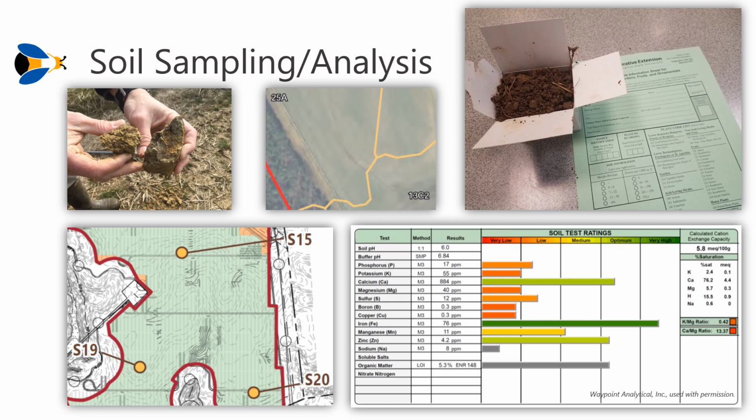For most Pollinator-Smart applications, we recommend that the soil testing lab provide basic nutrient content, pH, organic matter content, and soluble salts. If your soil testing lab provides it, be sure to request an analysis of the data along with recommendations for the proposed planting regime.